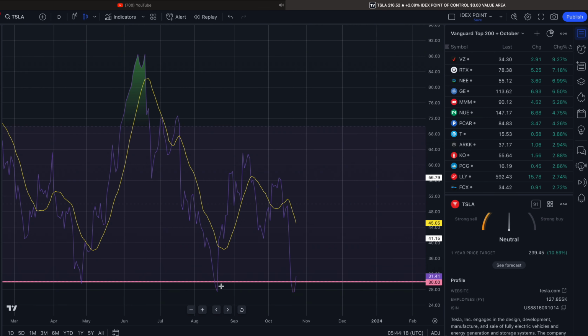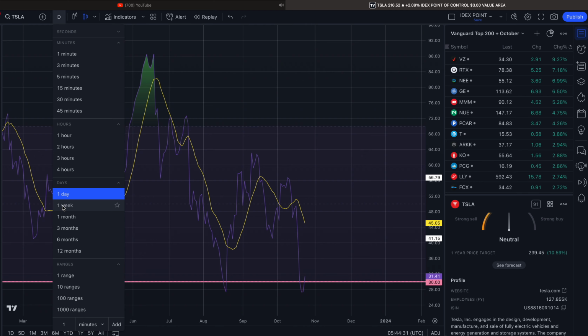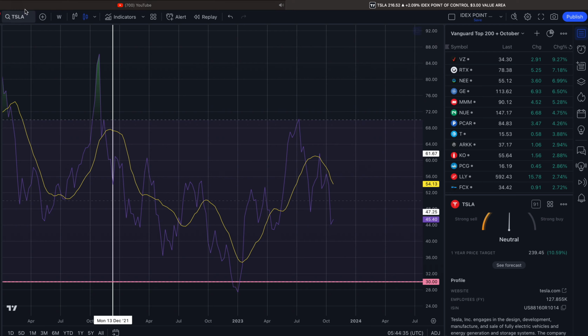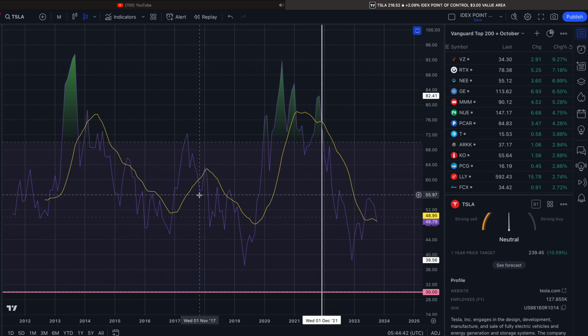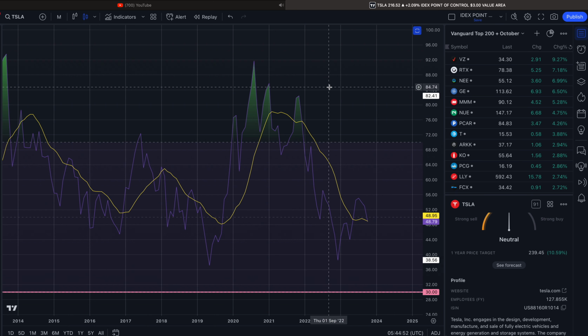On the daily, we are just getting past 30, the oversold zone, so I do anticipate this to go up as people buy the dip. On the weekly, we're also turning up at 45, and on the monthly, where I like to troll for longer term investments, the RSI is going down still at 48. Remove that line.